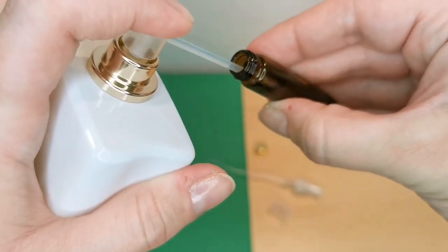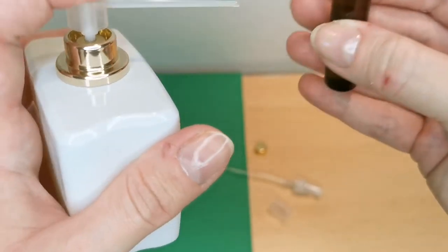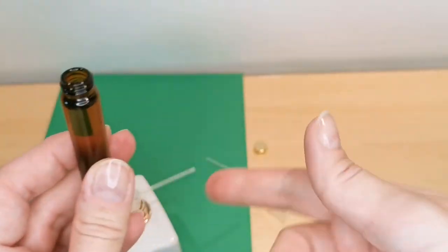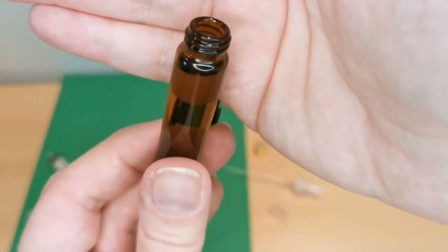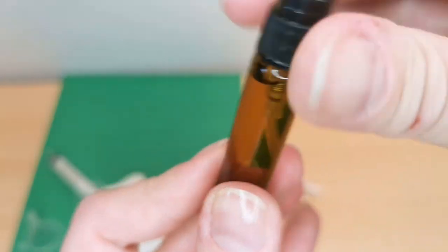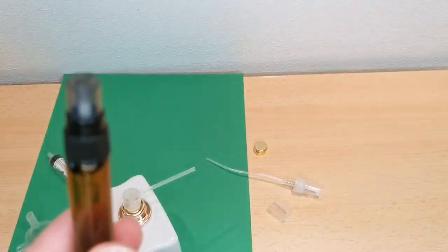So this is the technique that I like the best. I feel it is easier. Okay, almost full. It is not going to damage your bottle, the atomizer of the bottle. My bottle, I don't know if you can see it, it's almost full because it has to fit also this, and not to spill. It's going to be quite a pity to spill such a fragrance.